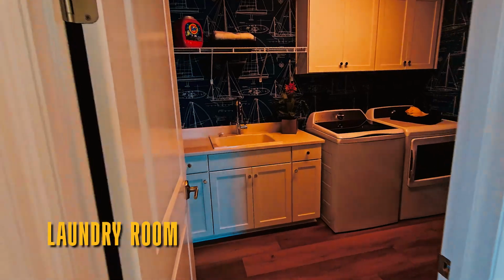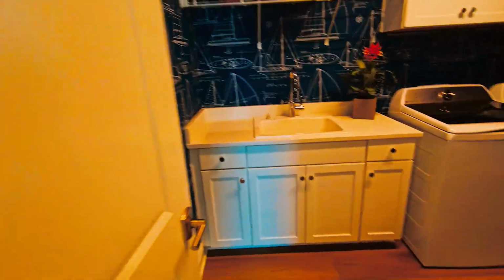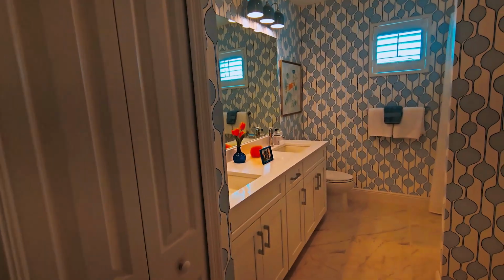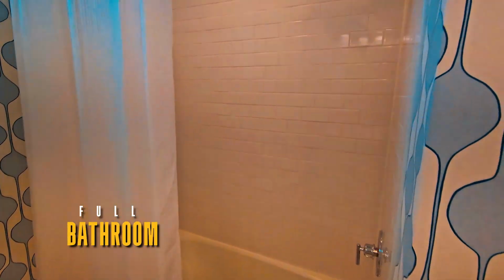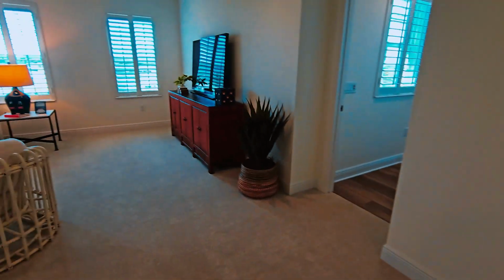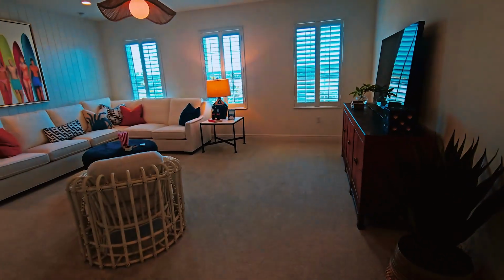So back in the hallway here at the top of the steps, there is your laundry room. It's conveniently located up top. And then you have a two-sink full bathroom, tub shower. Very nice. And then closet as well. Got a really spacious, I just got a good feeling. There's a really spacious hallway here. You don't feel cramped in.